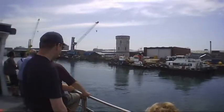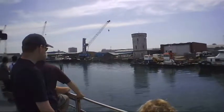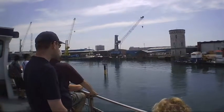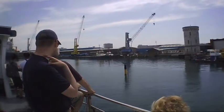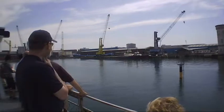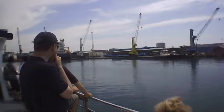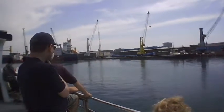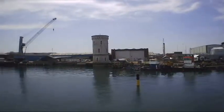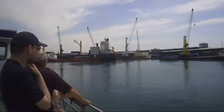The tower is the end of Royal Naval kit, and everything in front of us now is the MMD, which means Main Marketing Distribution. Now, yesterday there was another ship here, a different ship. She was called Cote d'Ivorian Star, and now we've got a ship called the A.S. Floretta.